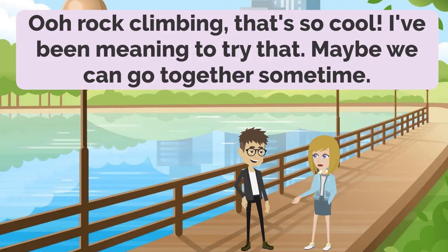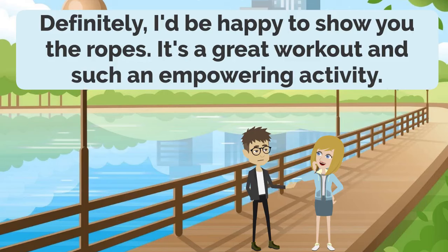Ooh, rock climbing, that's so cool. I've been meaning to try that. Maybe we can go together sometime. Definitely, I'd be happy to show you the ropes. It's a great workout and such an empowering activity.